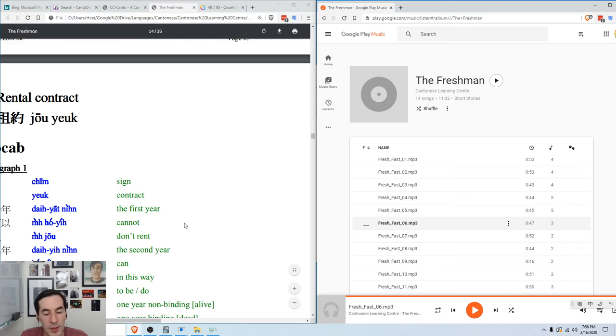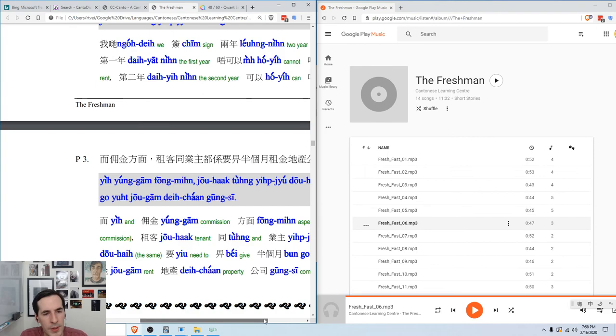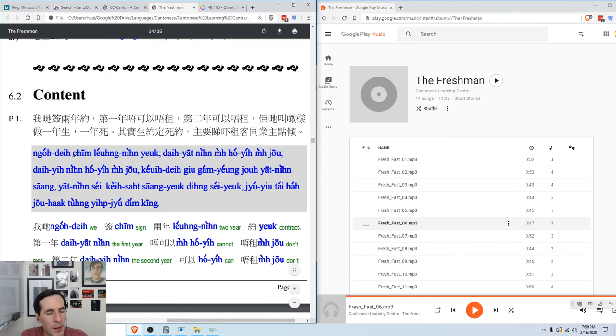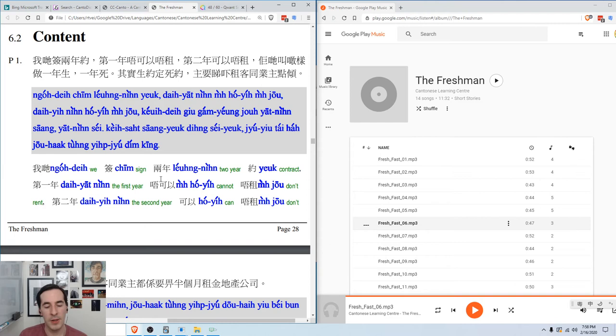But let's go through it now and see if we can pick up on more of the meaning. So paragraph one. So we sign a 2-year contract. 第一年唔可以唔租. So first year, you cannot not rent, which I think basically means it's like a binding lease. So if you break the lease, you're going to have to pay some fee. So you have to rent at least the first year. 第二年可以唔租. The second year, you're able to not rent, so it's kind of flexible the second year.